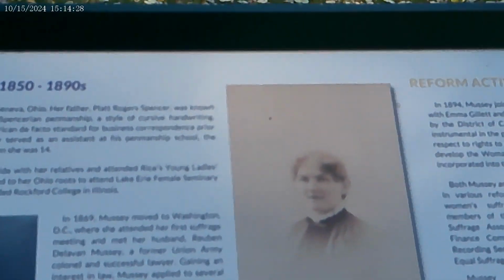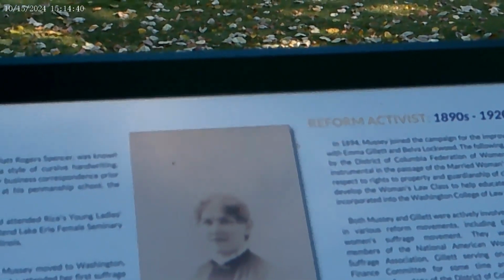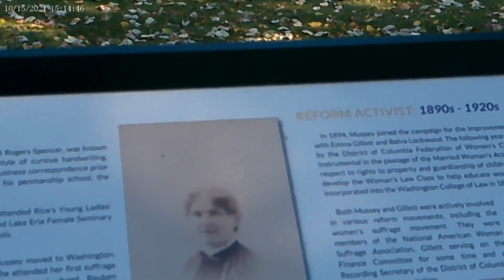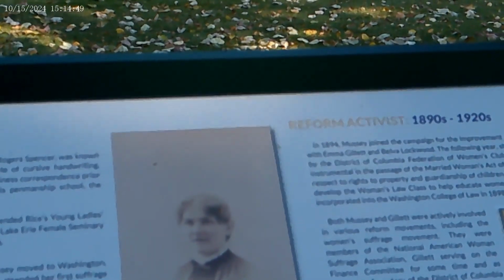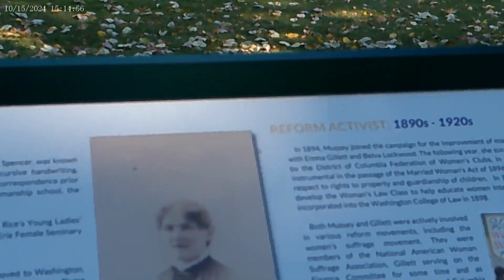Following her father's death, she moved to reside with her relatives and attended Rice's Young Ladies Seminary in Poughkeepsie, New York. She returned to her Ohio roots to attend Lake Erie Female Seminary, now Lake Erie College, in 1865 to 66, and also attended Rockford College in Illinois. In 1869, Mussey moved to Washington, D.C., where she attended her first suffrage meeting and met her husband, Reuben Delavan Mussey, a former Union Army colonel and successful lawyer. Gaining an interest in law, Mussey applied to several law schools in the D.C. area, including National University and Columbian College.